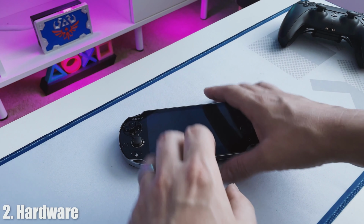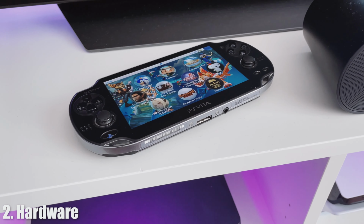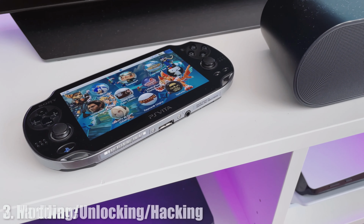One other negative though of the hardware was the use of proprietary memory cards. The Vita's memory card had to be used, and of course they added a Sony tax on top of it just to try and eke out as many pounds or dollars from the users as possible. You know that spare micro SD card you have laying around? Yeah, but you can't use it. Or can you? Which leads me nicely on to number 3, modding.